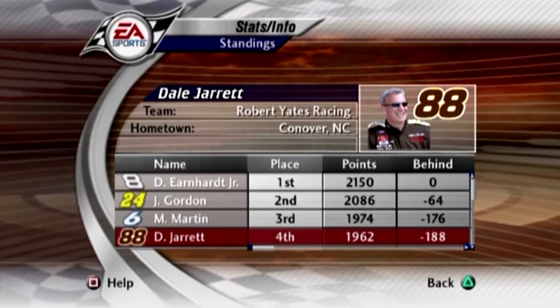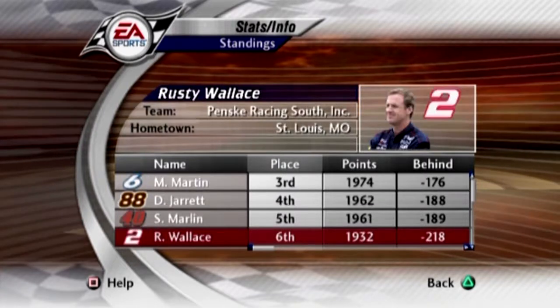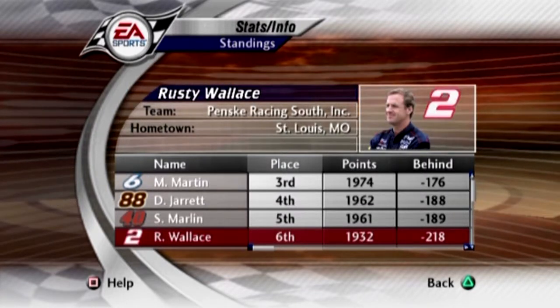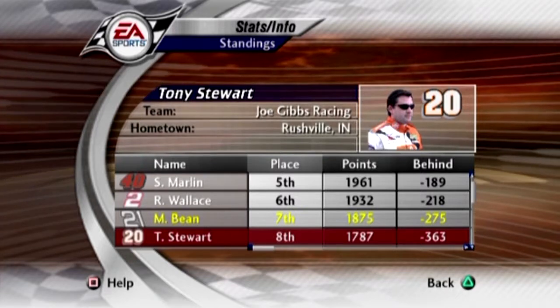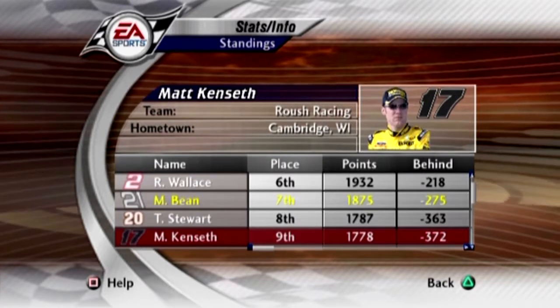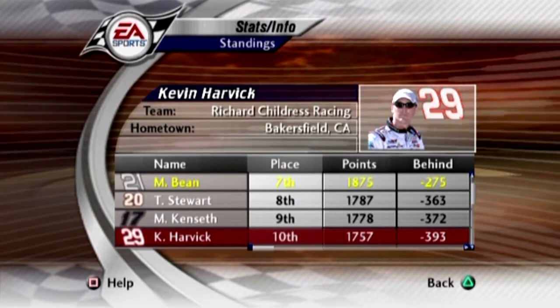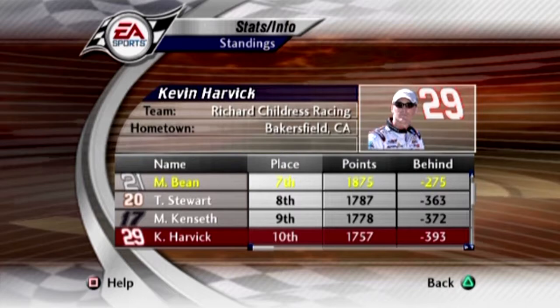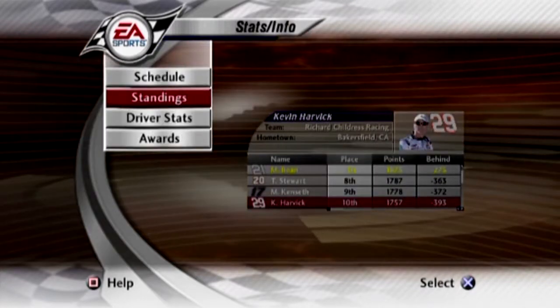188 points back in fourth is Dale Jarrett. Marlin, 189 points back in fifth. 218 points back in sixth is Rusty Wallace. Then we're in seventh, 275 back. Eighth is Tony Stewart, 363 points back. And Matt Kenseth is 372 points back in ninth. And rounding out the top 10 in points is our Richard Childress teammate Kevin Harvick, 393 points back.